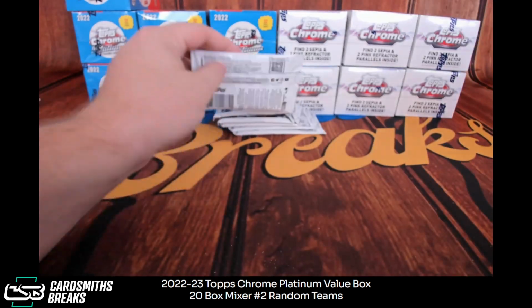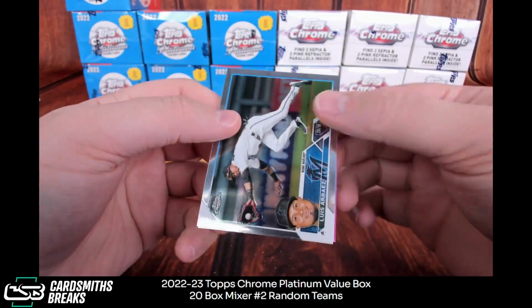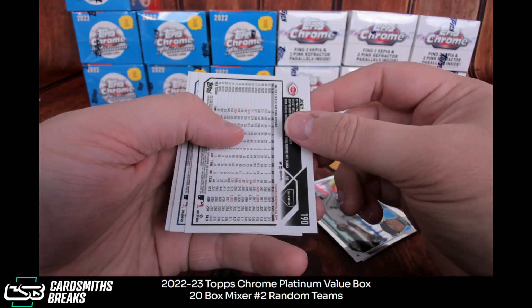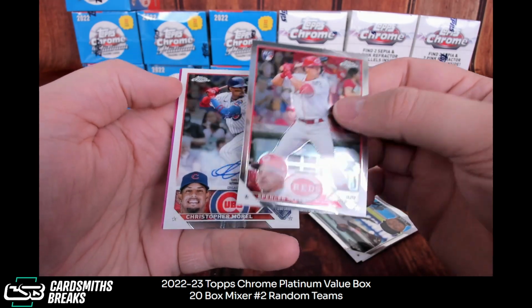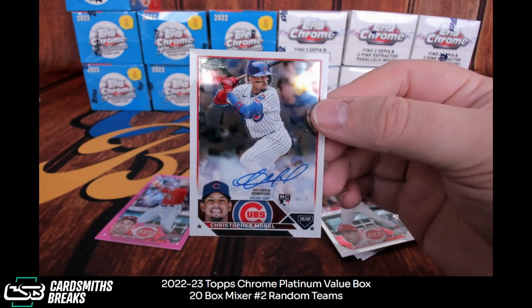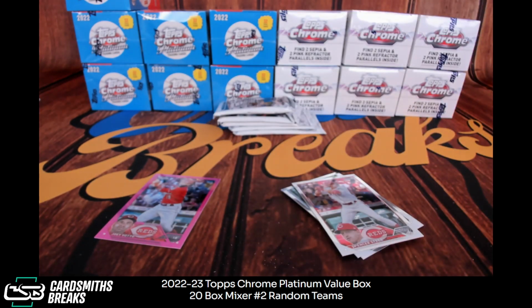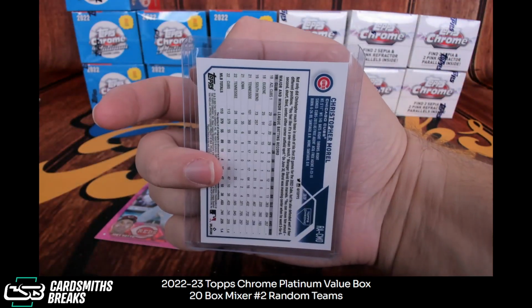Michael Grove, prism rookie. Another backwards card. No, sorry, it's not a backwards card, it's an autograph. Christopher Morel, rookie auto. That one's got a little bit of a roller line up the middle. That might wipe off. Lawrence, a Morel rookie autograph. I saw the white border and assumed it was backwards.